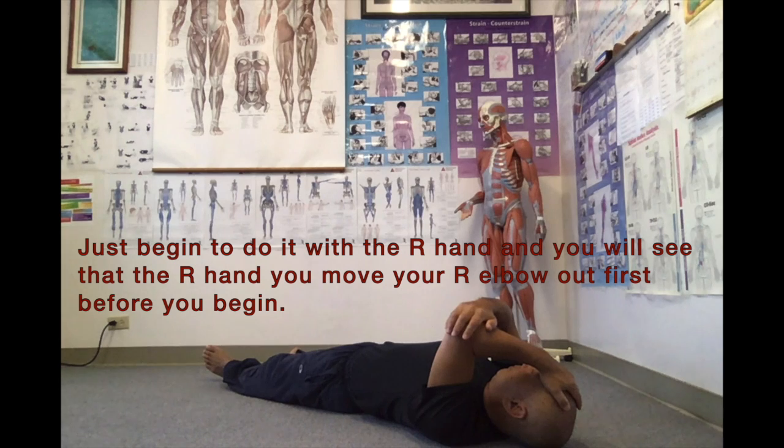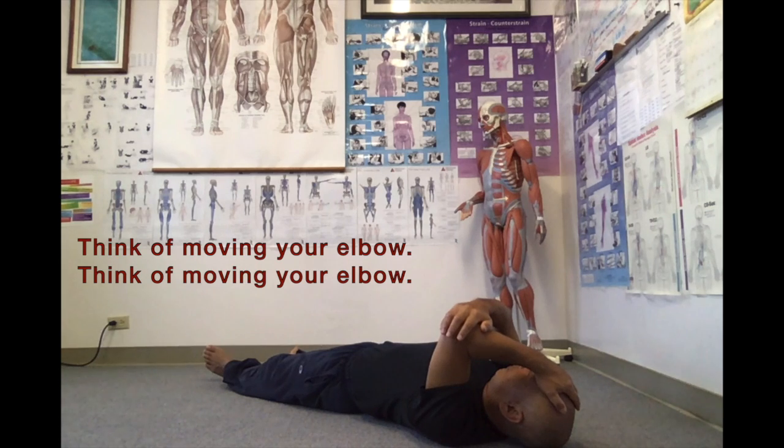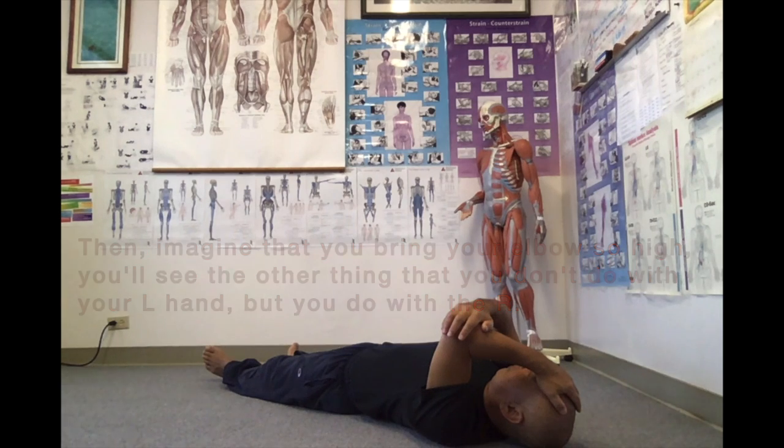Just begin to do it with the right hand, and you will see that with the right hand you move your right elbow out first before you begin. With the hand that is painful to you, you don't do that. Think of moving your elbow. Then imagine that you bring your elbow so high, you will see the other thing that you don't do with your left hand, but you do with the right.